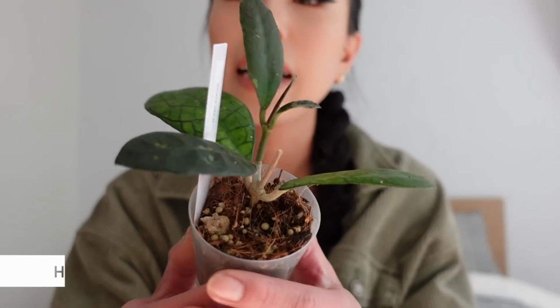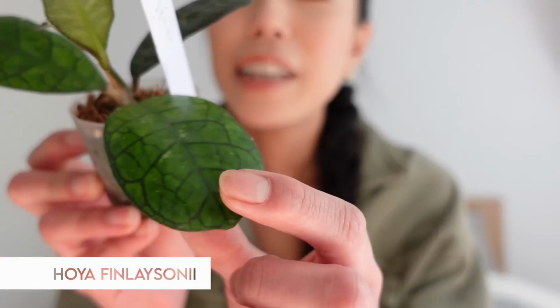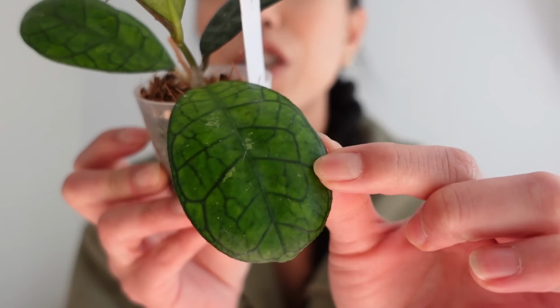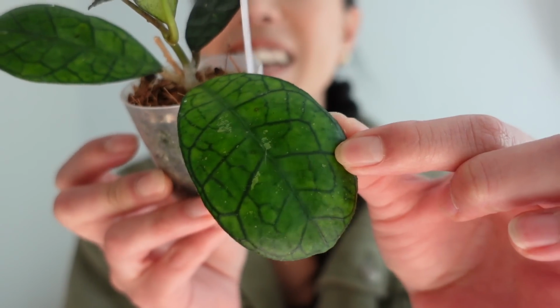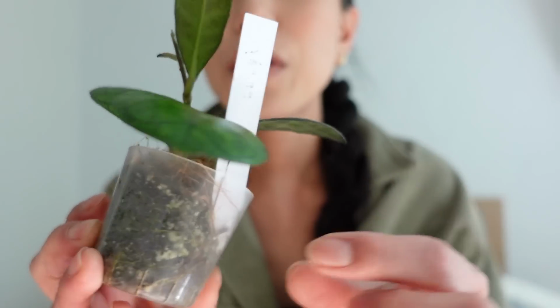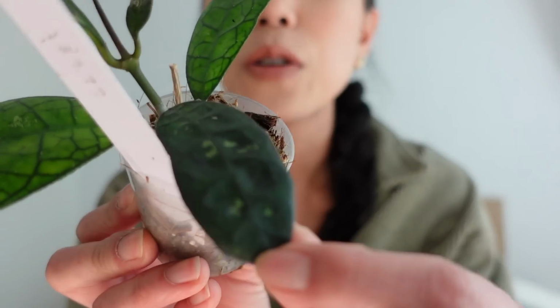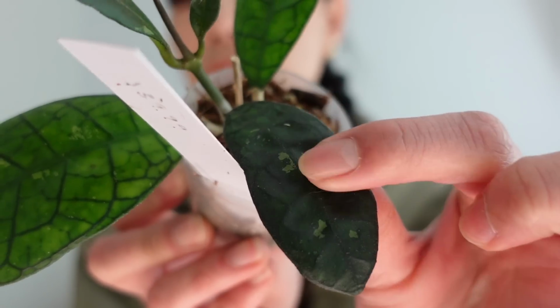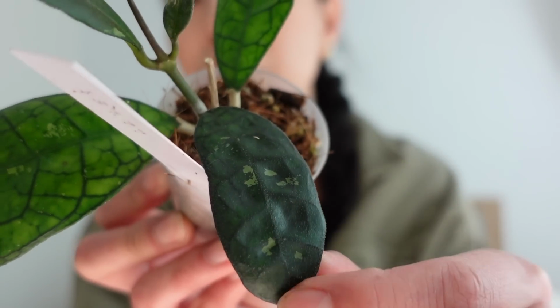So the other plant I picked up is another Hoya that I've been eyeing for some time. I'm not sure why I never got it. Maybe it was just never the right time or place, but this is the Hoya Finlaysonii. And to me, it looks like a chubby miniature Callistophylla. It's got these cool veins, but the new leaf looks super dark. And it's got a little bit of splash. The texture is really cool, and it's got this kind of dimple to it.